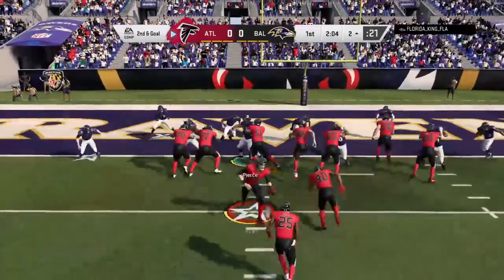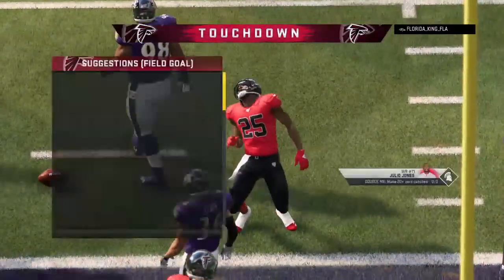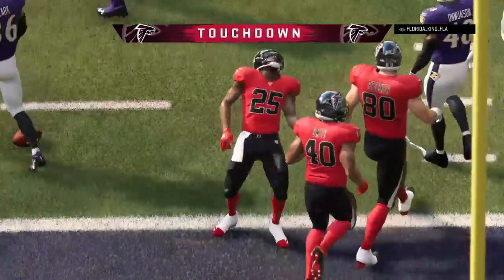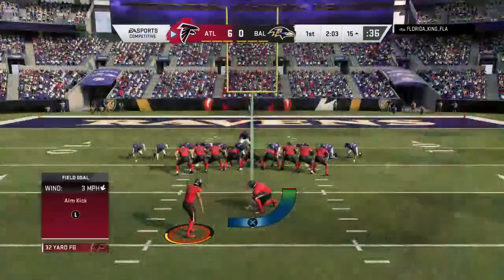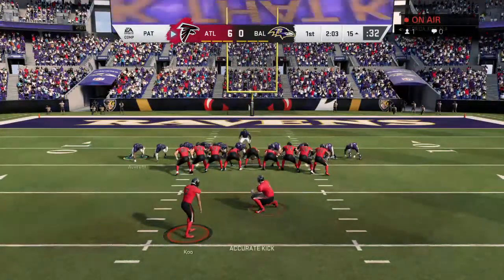Back at the 2 now. Here's 2nd and goal. Try to punch it in with Smith. And he will take it in for a Falcon touchdown. Taking it in from 2 yards out as his guys are able to strike first here in this opening quarter.